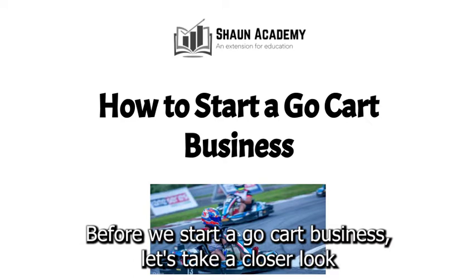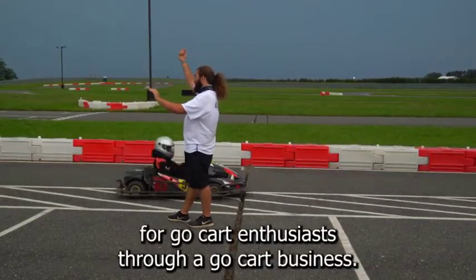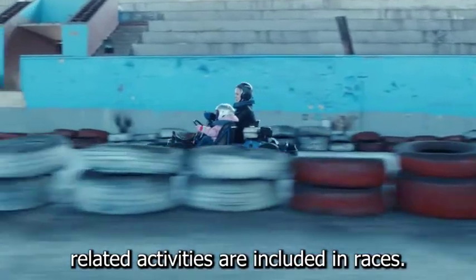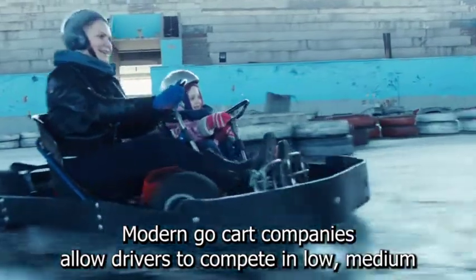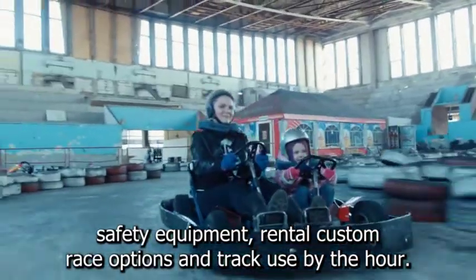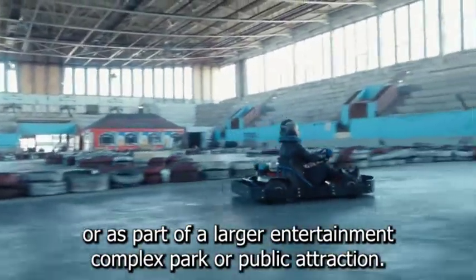Before we start a go-kart business, let's take a closer look at what goes into starting one and how we can make yours profitable. Indoor racing opportunities are available for go-kart enthusiasts through a go-kart business. Go-kart rentals, track use, and other race-related activities are included in races. Modern go-kart companies allow drivers to compete in low, medium, or high-speed races on an indoor racetrack. Services include go-kart rental, safety equipment rental, custom race options, and track use by the hour. A go-kart business can operate independently or as part of a larger entertainment complex, park, or public attraction.